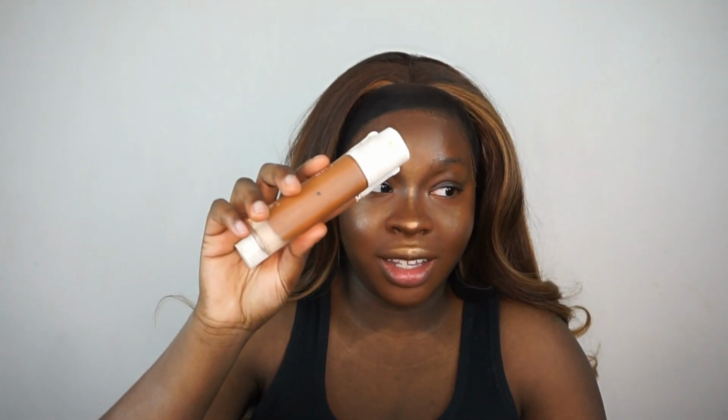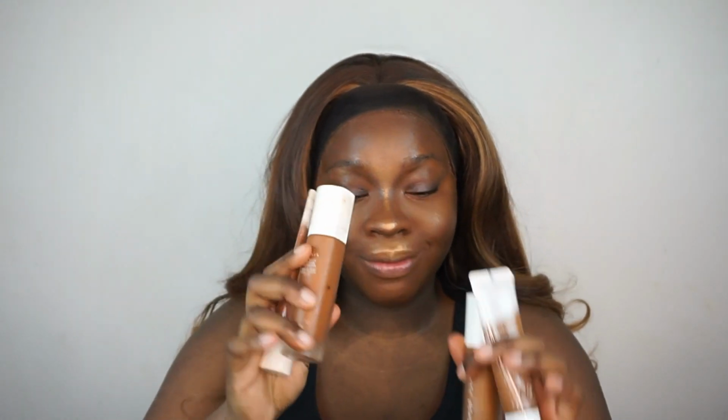The reason why I have two shades is my summer shade is 450 because I run more neutral, tend to get more red in the summertime. And then I just bought 445. I did try it. 445 is a tad too light. It's the perfect undertone, warm olive undertones. This has neutral undertones, but it's a tad red. So I'm gonna mix them together.